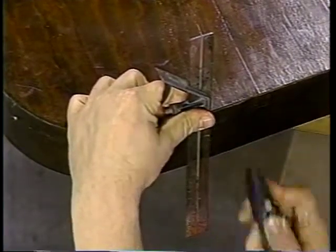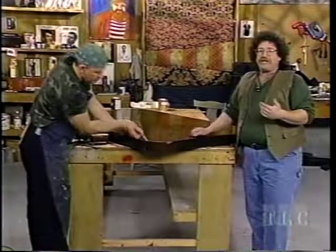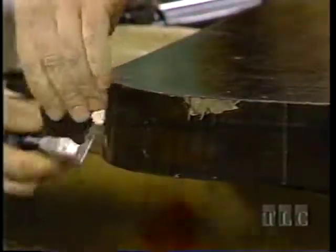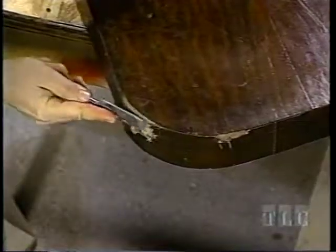Well, see, the thing is, Gilbert Rohde was one of those designers that did some private work, but most of his work was done for big companies, like the Herman Miller Company. And this might have been a Herman Miller piece.